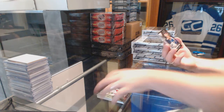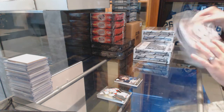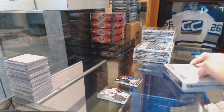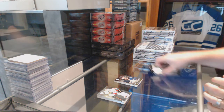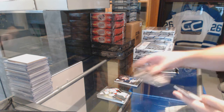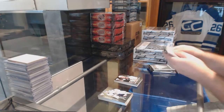And we've got for the St. Louis Blues, Game Worn Gear, Barrett Jackman. Box two. For the LA Kings, game-worn gear, Kyle Clifford.